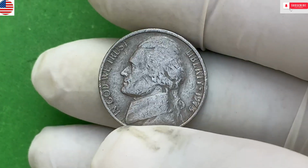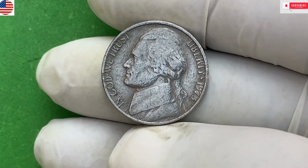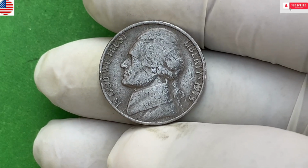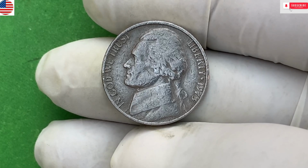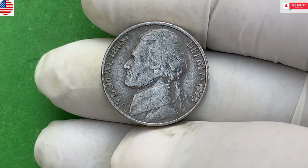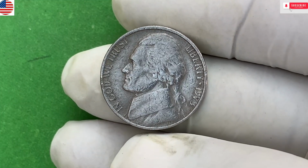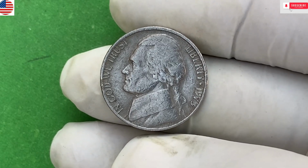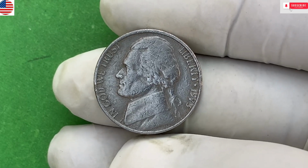Let's start with the design. On the front of the coin, or obverse, we see a proud and serious Thomas Jefferson. His profile had been featured on the nickel since 1938. His expression, the curve of his hair, the fine lines on his coat, it's all meant to reflect the legacy of a founding father. The word liberty is engraved in Jefferson's handwriting, followed by the year, 1973.